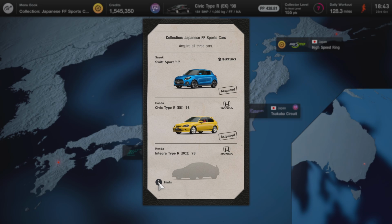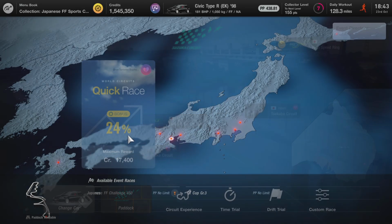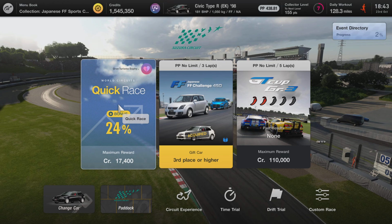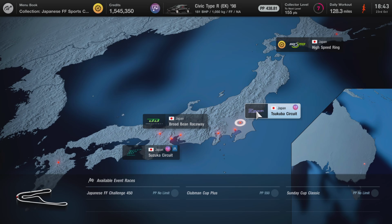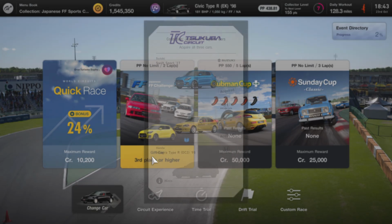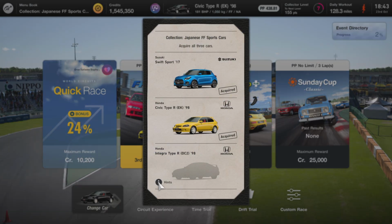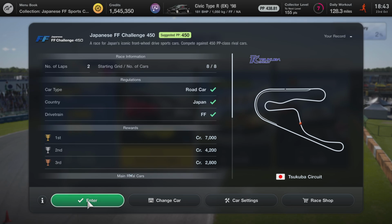Okay, but I want to win it again, I guess, because I just want to complete the way it's supposed to be done. Is that the Suzuki? The same car, isn't it? Yeah, I'll try and win this again, I guess.